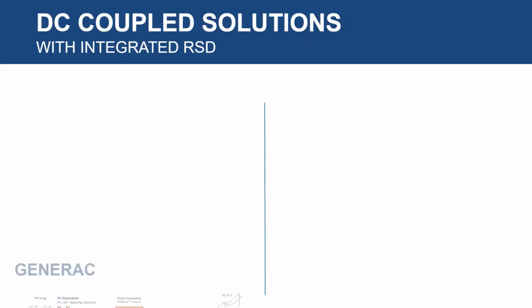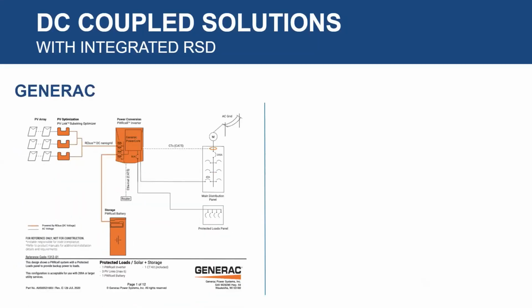Okay. So I've distinguished the DC coupled in a few different categories. And the first one is with integrated rapid shutdown, meaning rapid shutdown compliant devices are part of this brand. So with Generac, you have your array and it's feeding into the PV Link. And a PV Link is a string level optimizer. You can pair between roughly 2 and 9 panels per substring optimizer. So it's approximately up to 2.5 kilowatts.